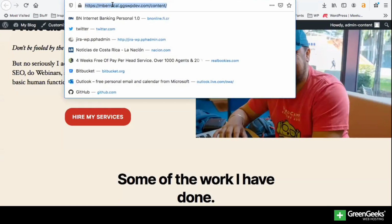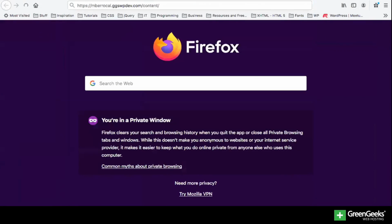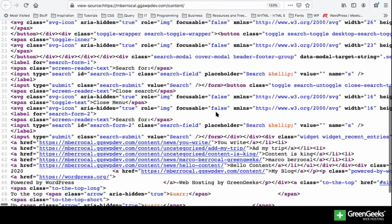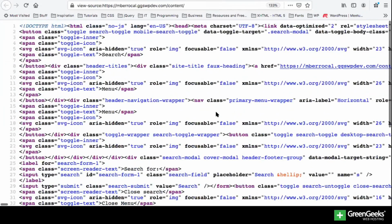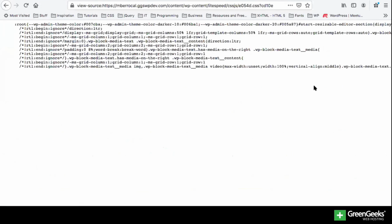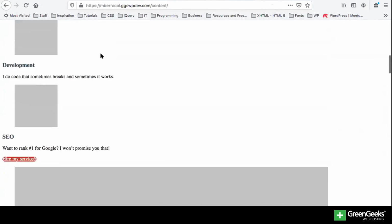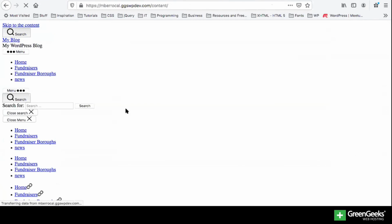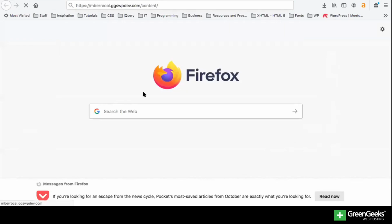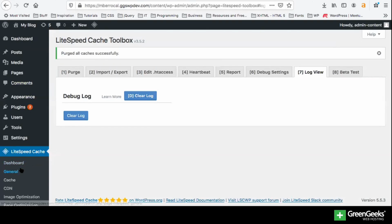Let me go over here and open a new private window to see how well it's responded. And in this case, it responded really bad. Why? Well, as you can see, everything is cached, but I'm having problems. Wow. Or maybe it's not done yet. Hold on. If I go over here and go here, let me see. Yeah, this also crashed. So we are going to have to go back and see what the problem is.